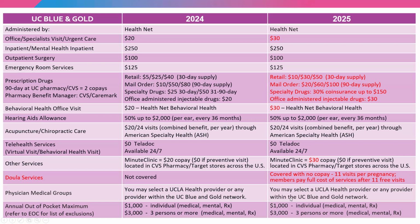The physician medical groups, you will still be able to access UCLA health providers or any provider that's listed in the UC Blue and Gold network. The annual out-of-pocket maximum will remain the same, $1,000 for an individual or $3,000 for a family of 3 or more.